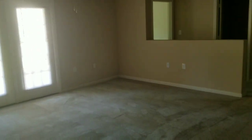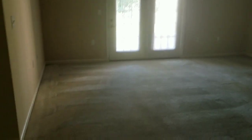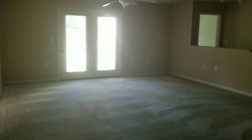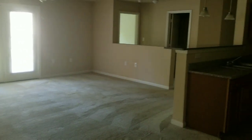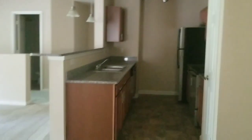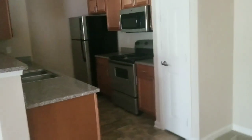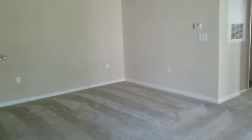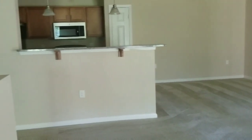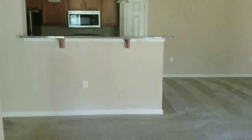I'm still backing. Here is the living room area. I'm all the way in the far corner of the dining area, and I'm looking out into the kitchen area. And then if I come over here on this side, that again is where you would put your table and chairs. And then even room for maybe three bar stools can go there.